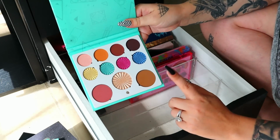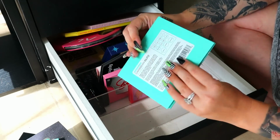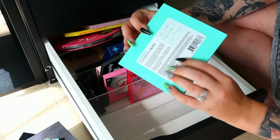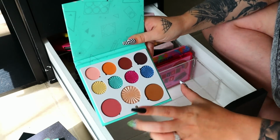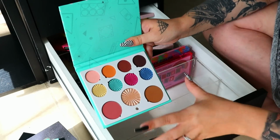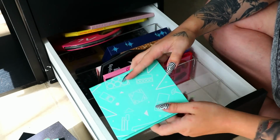This one, though, I really thoroughly think is one of the prettiest ones they've ever come out with, these little mini mix ones. The Caribbean Glitz one is also a collab, and the collab came with a henna liquid lipstick. It is stunning. So this one out of the collab palettes from them is really beautiful, so I'm going to hold on to this for now.